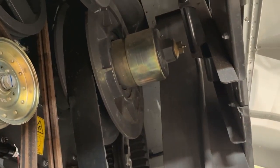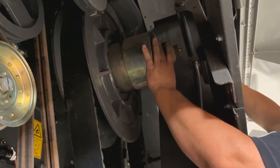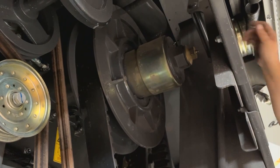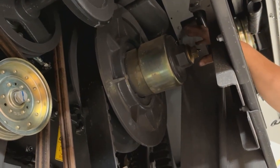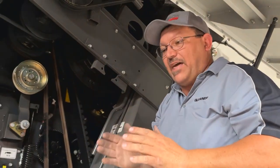So while we're talking about our rotor drive, we have a grease zerk on the end and one on the side of our hub for our rotor drive. These are very important and they need at least 15 to 20 shots every day. That is very much the same thing as what our feeder house variable speed drive does.